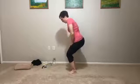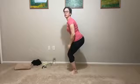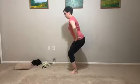You want to zip up your lower core. You should be able to still see your toes. So knees don't go past your toes. Zip it up. Activate that core. Hands come to heart center. You can either stay here or full chair pose. Nice deep breath in. Exhale. Deep breath in. And exhale. Straighten on up.